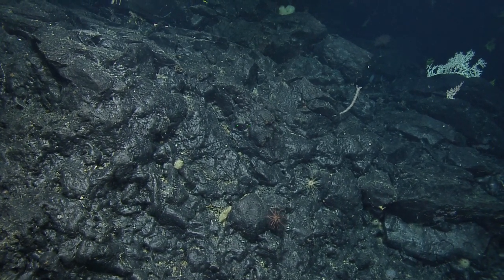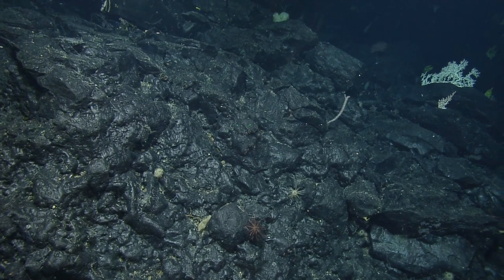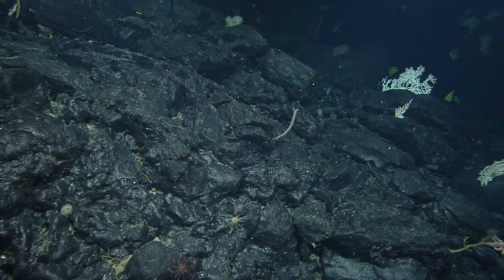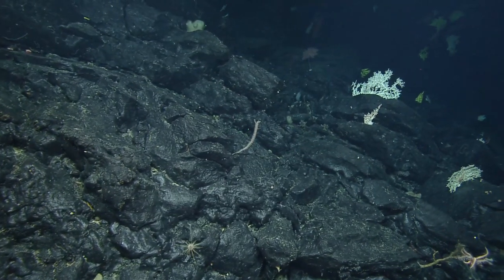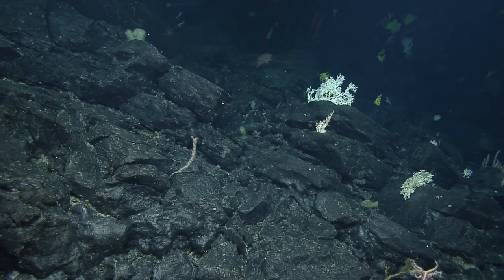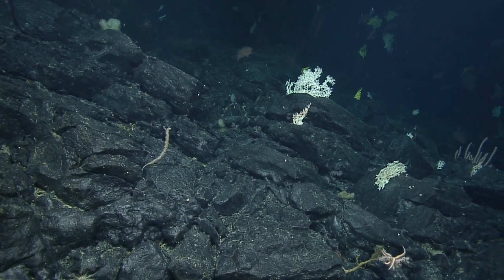It's pretty amazing how you can have different organisms living in such different environments that look so similar. Do I see some of those neon yellow corals coming up? You do see some neon yellow. It's not nearly as steep here. You might be coming to the top.